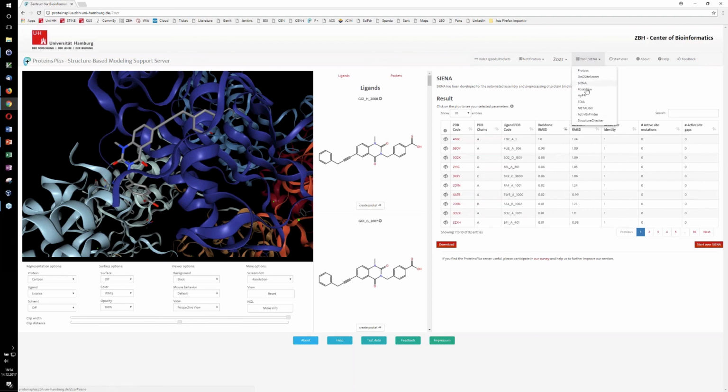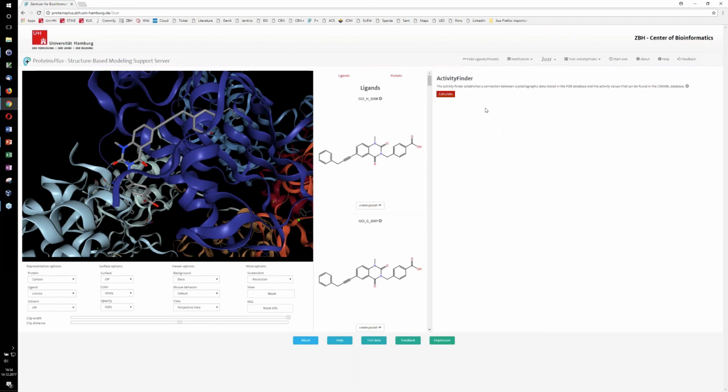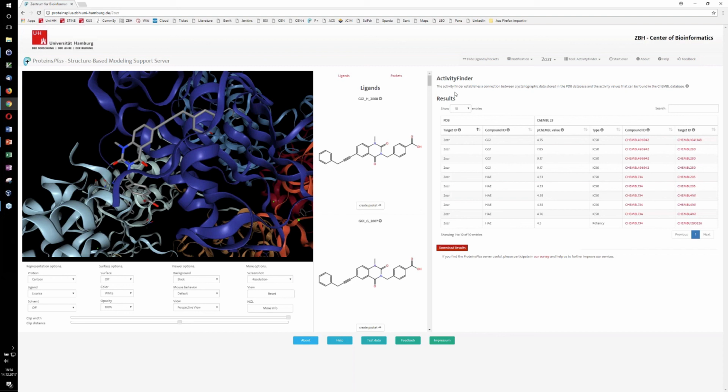We also have some newer stuff I haven't shown you in the talk. So there's, for example, an activity finder. This is in the beta release, so we are basically still working on it. It has a complete link to the ChEMBL database.